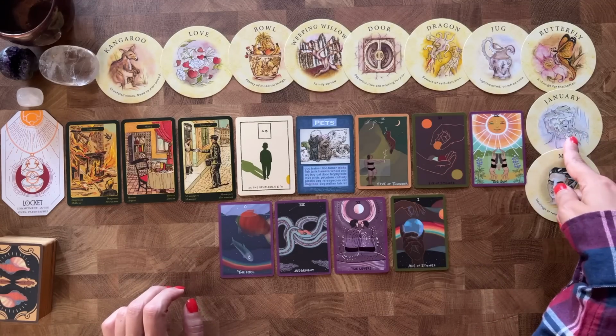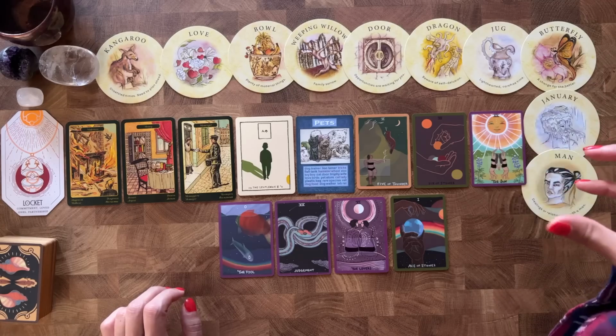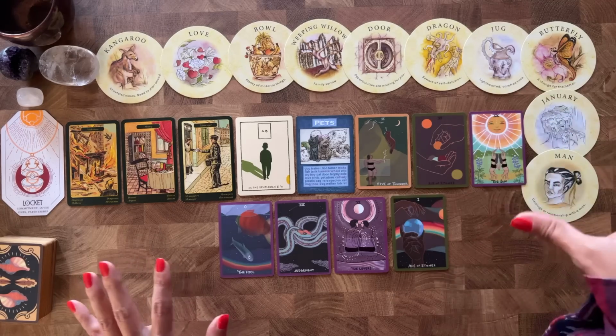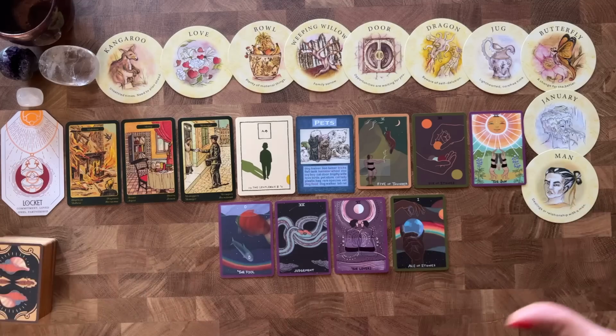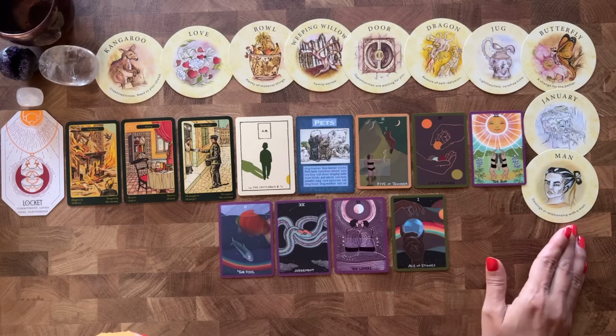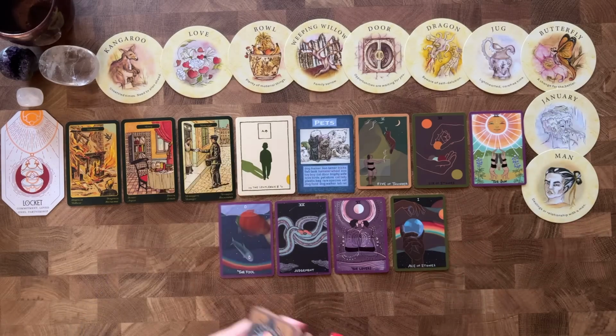event happening in January. So it looks like this is happening to you, this whole situation, the debacle, the wealth, all of that is happening in January. So can we get more information about this person that's prominent in your reading?